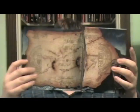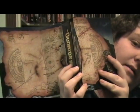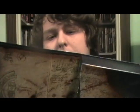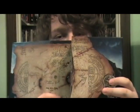You open it up. It's got the pirate treasure map there. This is what the treasure map looks like in the movie. I took a look at it to make sure they didn't just slap on a random treasure map. It's actually what it looks like in the movie.